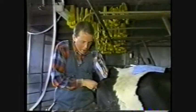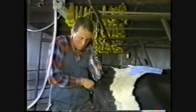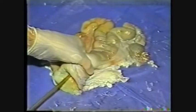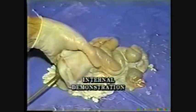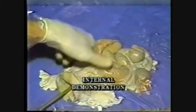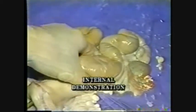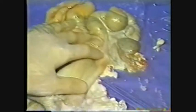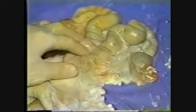You don't want the drag. Gently ease your way down the right horn. Press the cervix. Again, this part is just like breeding. Work your way gently through the cervix into the body of the uterus. I stop my forward motion, feel ahead, and get the track straightened out.